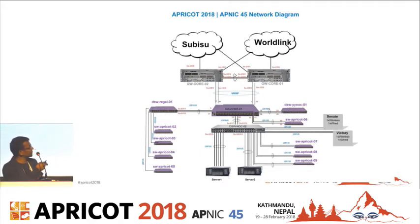There are two routers here, GW-core-01 and GW-core-02. Each provider terminates the primary link and the secondary link on the two different routers, and we run eBGP with the upstream providers. For the wireless and wired clients, we just use VRRP for the gateway. The first IP will be the gateway, and the second and third will be the two different routers. This is the typical network diagram which we are currently running here.